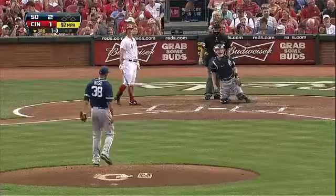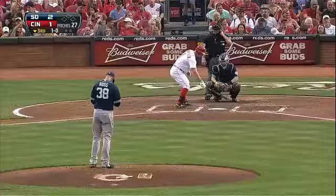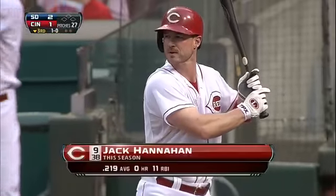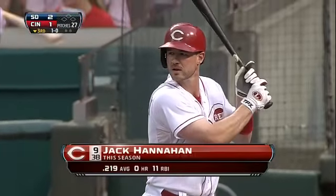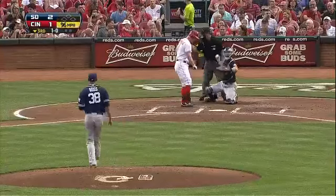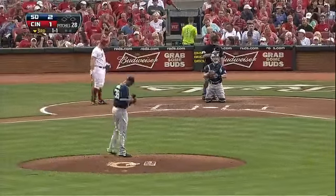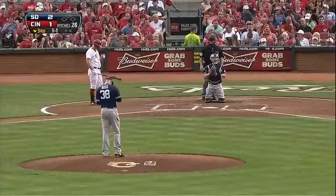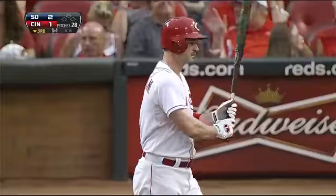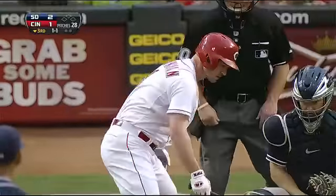Now let me correct something I said. It was not Chris Denorfia, but rather Devin Mesoraco, who turned around and did a nice job to catch that pop-up of Chase Headley. Not to take anything away from Devin, who made a very nice play on that ball. I guess he wants to get out there and turn around so the ball is coming to him, not away from him. You know, the interesting thing about that is he never really did throw his mask away. He held his mask in one hand and caught the ball with the other.